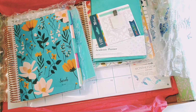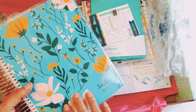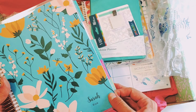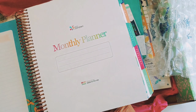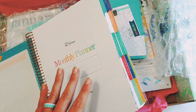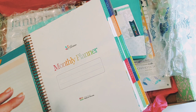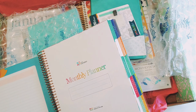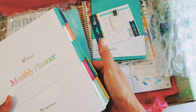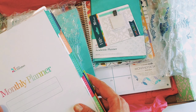So, first things first, everything that you want to see: the new Erin Condren Deluxe Monthly Planner. I chose the wildflowers, I think it's called the wildflower, the floral planner. That's the cover I chose. I picked the January to December layout. You can also get July to June, August to July, and September to August. Right now those are all the options they have. I wouldn't be surprised if later in the fall they start offering different ones, but right now those are the four separate starts that you can get.